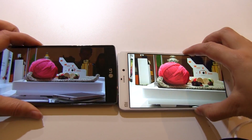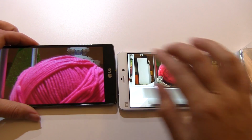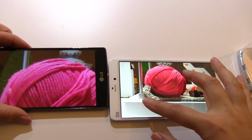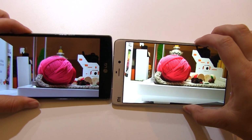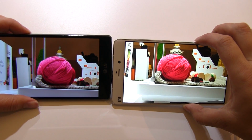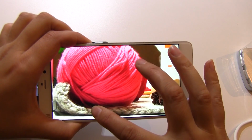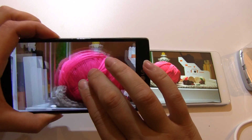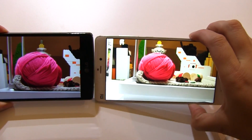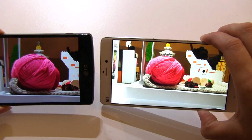So I gotta say, let's just zoom right in on that yarn. Okay, let's give the same advantage to the LG. Sorry, I have to do that. Okay, the Xiaomi actually seems a little bit crisper on the threads there, to be honest with you. You can zoom right in on that one. But Xiaomi has done some really great work on their camera, and they have been really doing a great job.